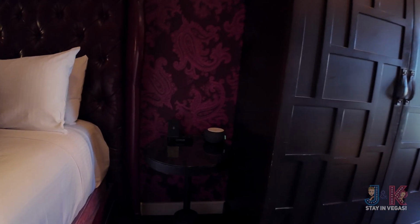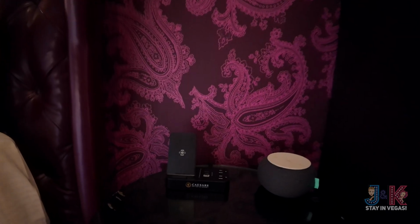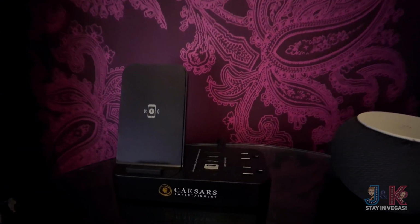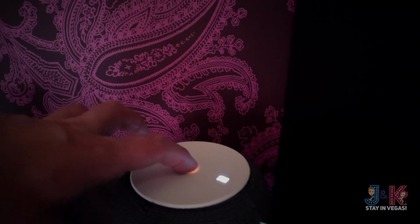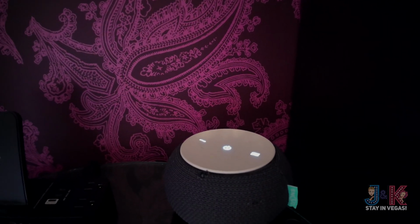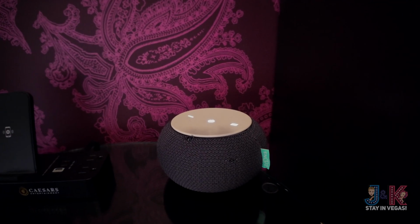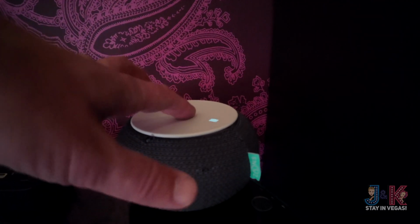Over on this side, there is another wireless charging for your phone along with a USB-C and 2 USB-As. As they call it, a snooze machine. So if you need a little white noise to get to sleep, they got you covered.